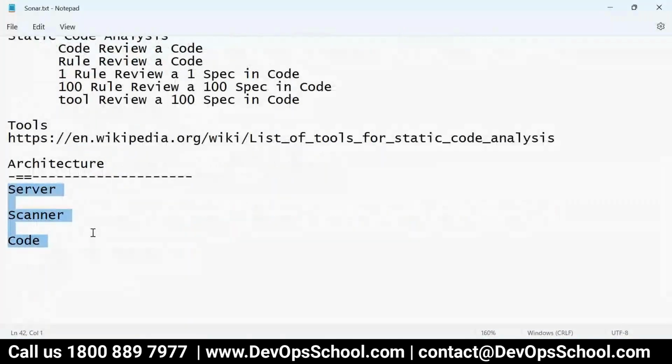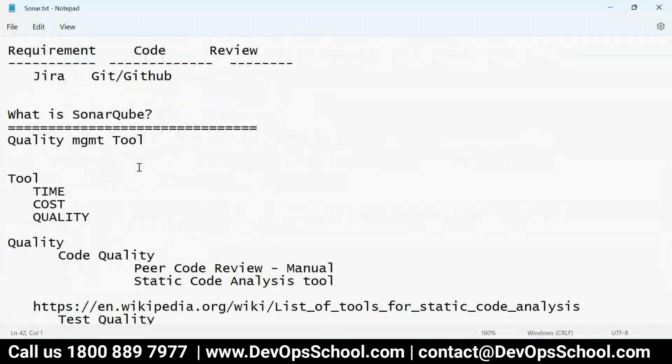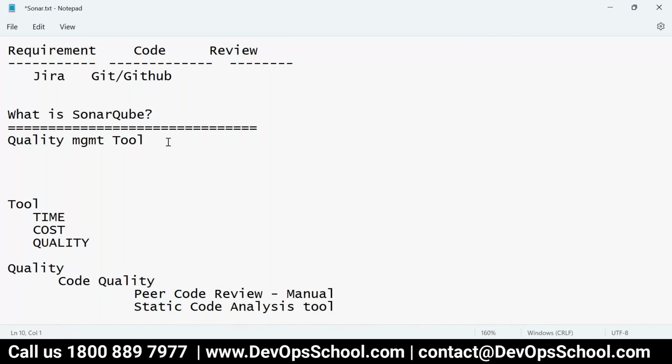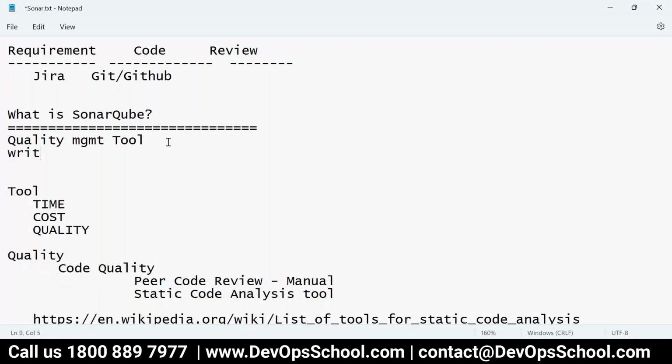So what is SonarQube? You understand it's managing the quality. Now this tool is written in Java. When it says written in Java, that means you should not ask a question like can I install it in Linux or Windows or Mac, because Java is platform independent, so literally you can install it anywhere. And the second question is automatically answered: the moment it's running on Java, you need a JRE or JDK to run the software.